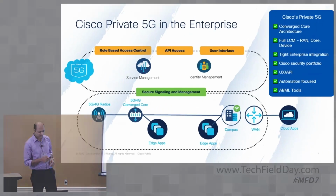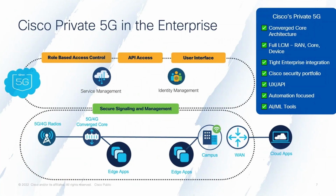What you see here is 4G, 5G radios on this side, which then get deployed next to the converged core, which is running 4G and 5G. We have taken the complexity out of running multiple servers. This 4G, 5G converged core needs just one single UCS C220 server, which can run all the network functions you need. And it will be managed by Cisco, so enterprises don't even need to worry about that.